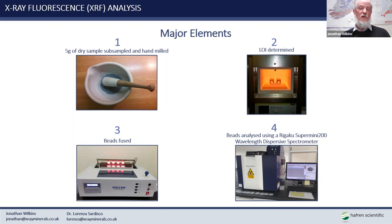So the materials are weighed out into a platinum crucible. They are put onto the machine. The gas is turned on. I would love to be able to show you a video of this thing working. It's great fun. So the flame heats the crucible from underneath.